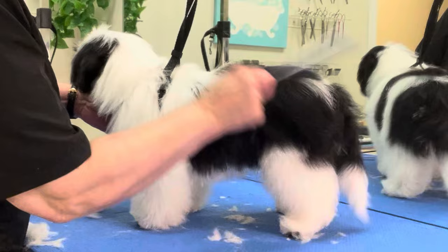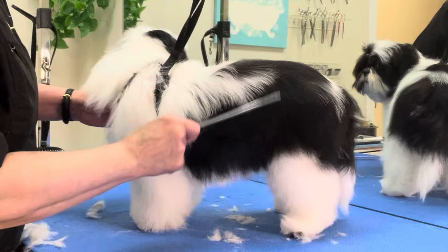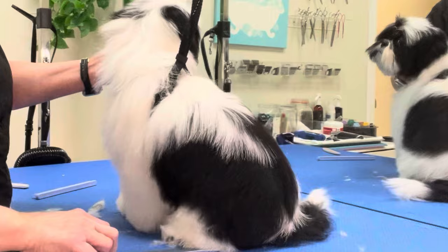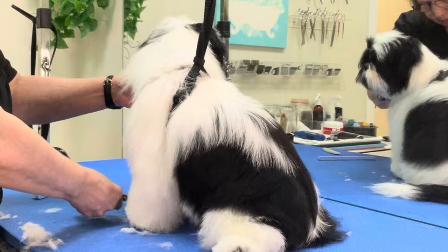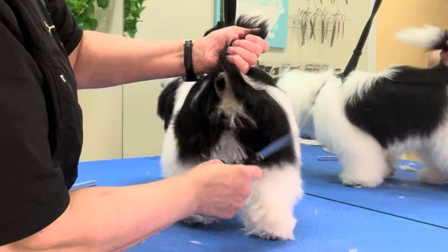This puppy has a beautiful top line. They're supposed to have a nice flat back. Beautiful. And the tail. Good puppy.